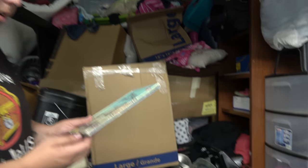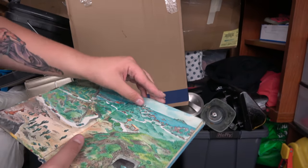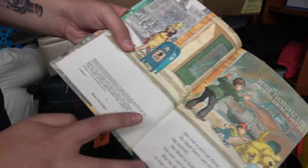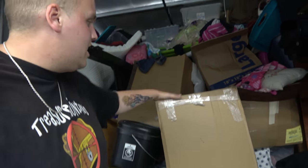Before we pull the box down, I wanna point out, this was on the floor. It's a Walt Disney Productions Presents the Love Bugs. I know first edition books and older ones can be worth quite a bit of good money. Let's see if we can find a date on it. 1979, so I don't know if that's an original or not. You guys that are into Disney, make sure you let us know, because Disney's been around for a long time. So it might be original, it might be a remake. We don't know, but let's get this big boy down.